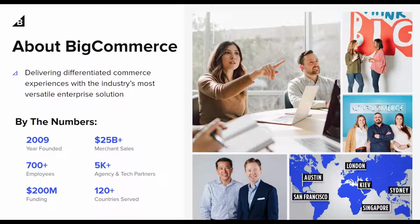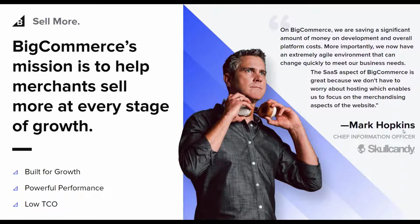So BigCommerce's mission is to really help merchants at every stage of their growth. We have businesses that are doing $10,000, $20,000 a year on our platform, and we have some that are doing hundreds of millions of dollars a year on our e-commerce platform. The 3 key value propositions that we bring to merchants are built for growth, powerful performance, and low total cost of ownership. And I'll go through each of them individually so you guys can understand that.